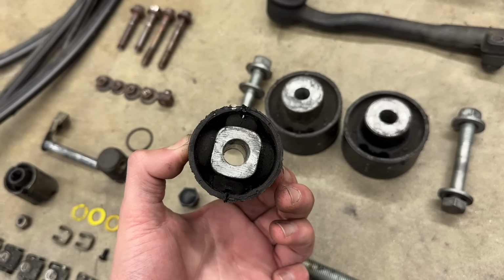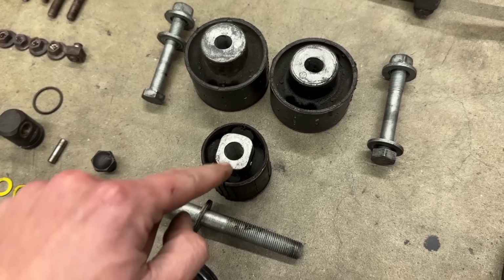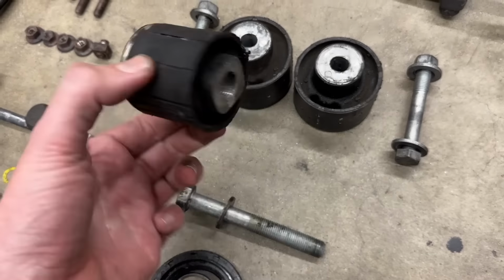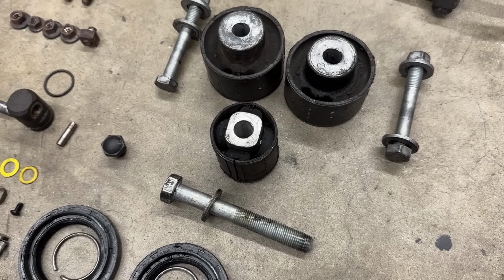And this one isn't terrible, though it is quite dry. We've taken a lot of these apart where they come out in two pieces, and not because we forced it out, because it was already broken. The center sleeve in there works its way out of the rest of the bushing. As the rubber ages and deteriorates, that bushing is no longer tight.